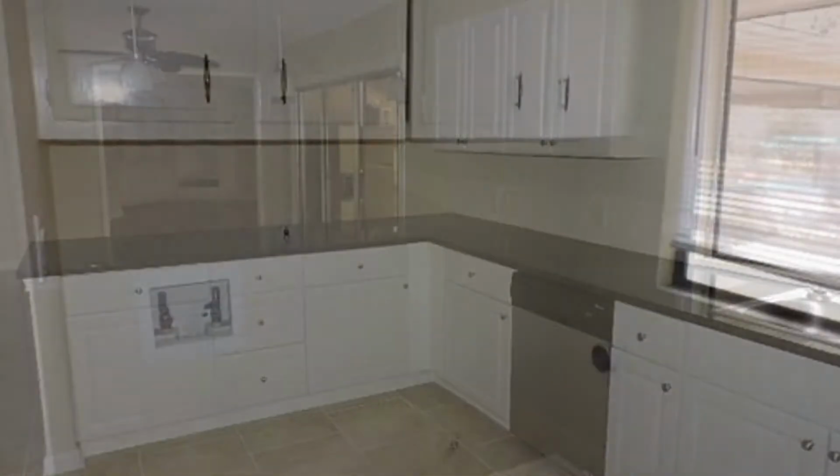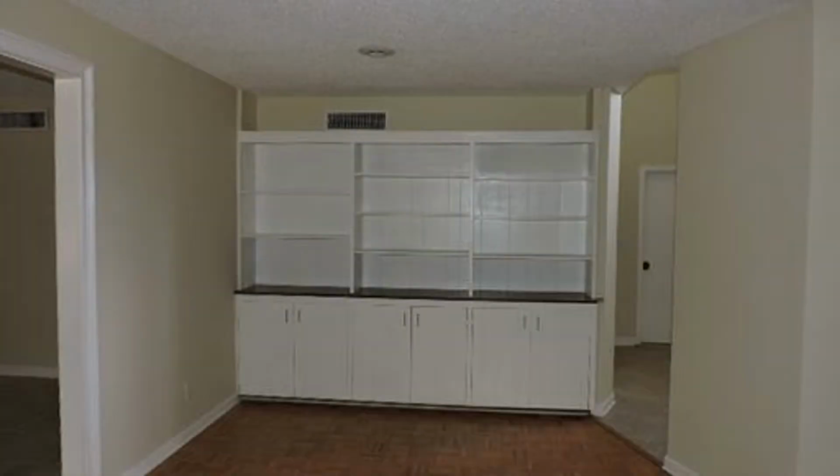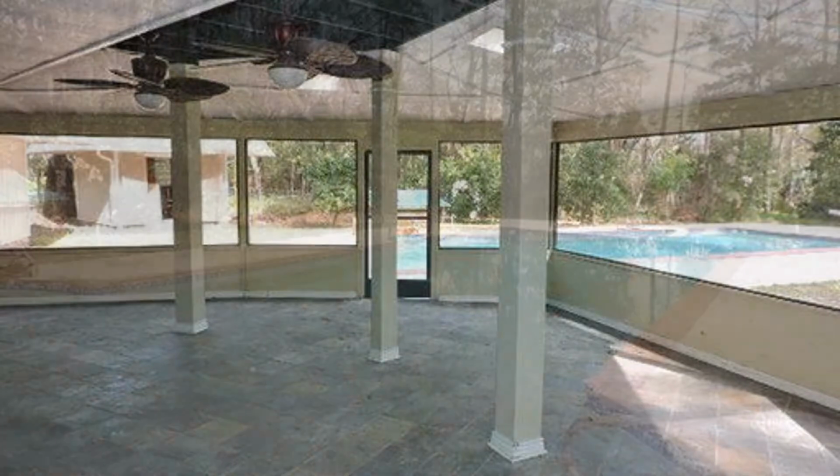There is also a laundry room and a large storeroom or workshop. There's a study room or library with built-in bookcases. There is also a large tiled porch with access to 2 bathrooms right next to the beautiful in-ground pool with fountain.